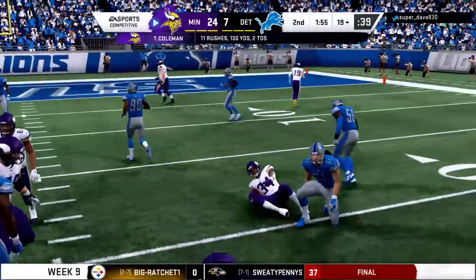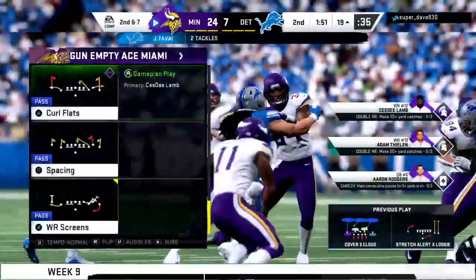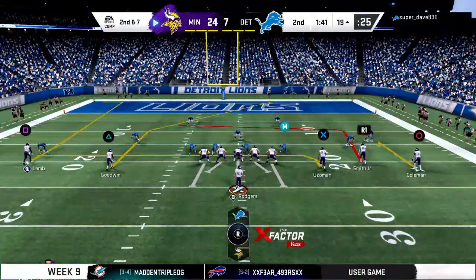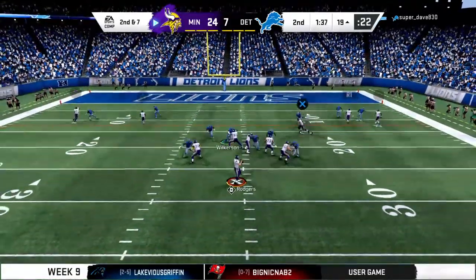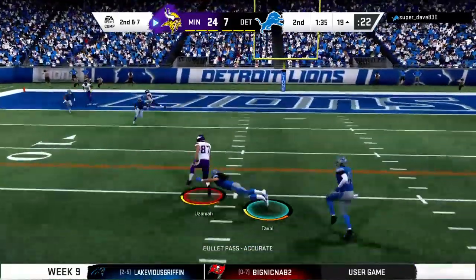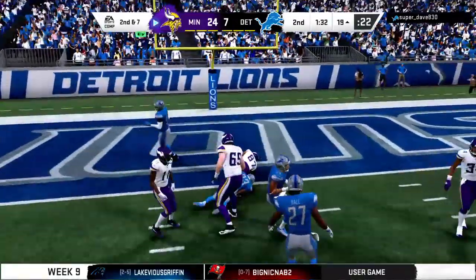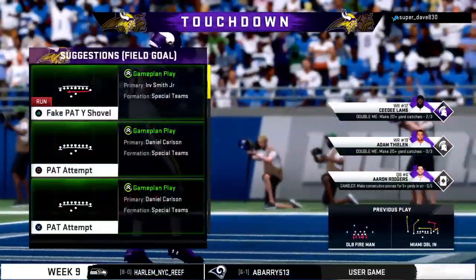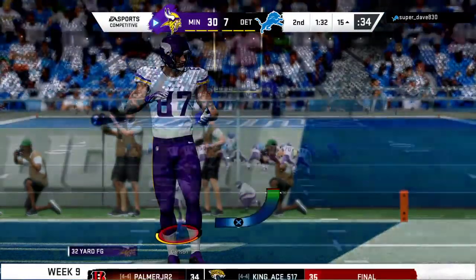And he's taken down after a gain of 3 as they move it from the 22 to the 19. A gain of 3, second down. The last run got 3. Now here's 2nd and 7. Now they'll throw with Rodgers. Got an open man. That's C.J. Uzomah. And he'll get into the end zone. Touchdown, Minnesota. C.J. Uzomah, his first touchdown on the year.